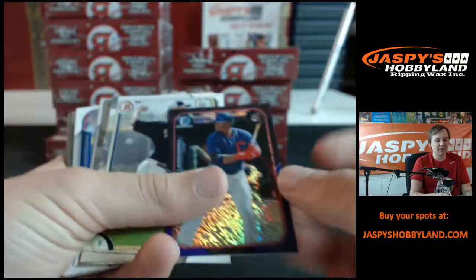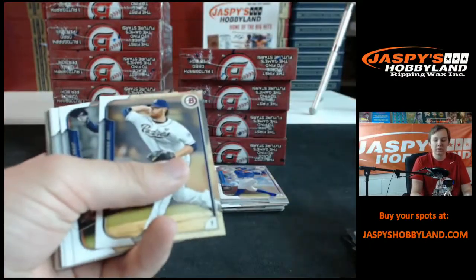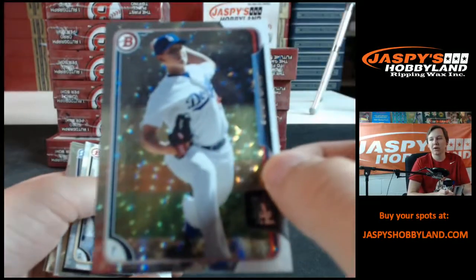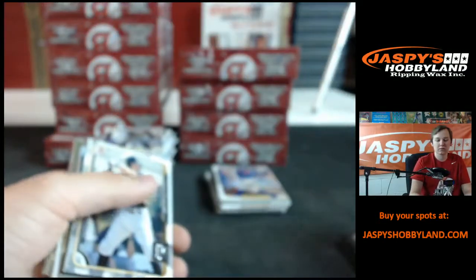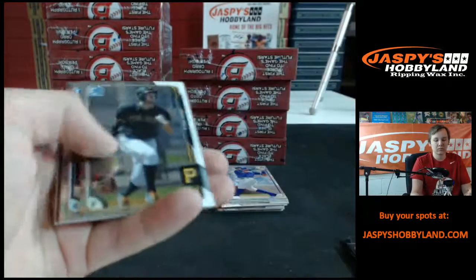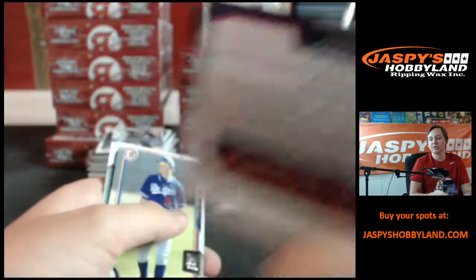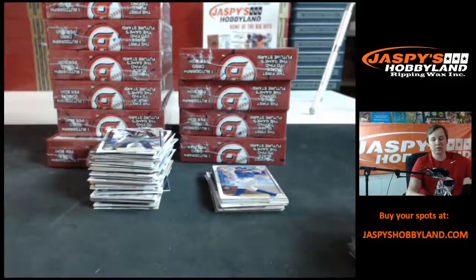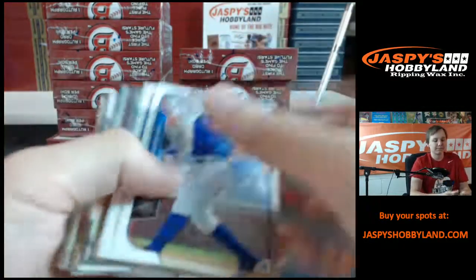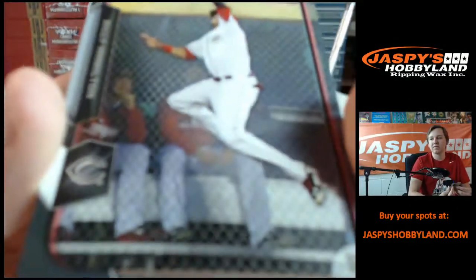You just gotta tell it's a refractor. It'll be numbered to 499. Purple mini Francisco Lindor, number 250. I'll put all the oddballs to the side, I guess. No, I got it. Julio Urias, silver. Purple refractor, Corey Seager for the Cardinals, number 250. Silver paper, number 499, Billy Hamilton, for the silver paper lot.